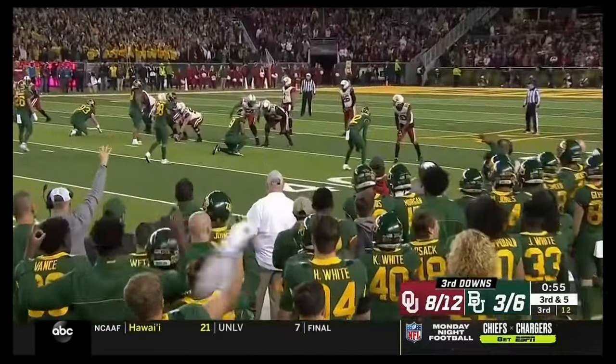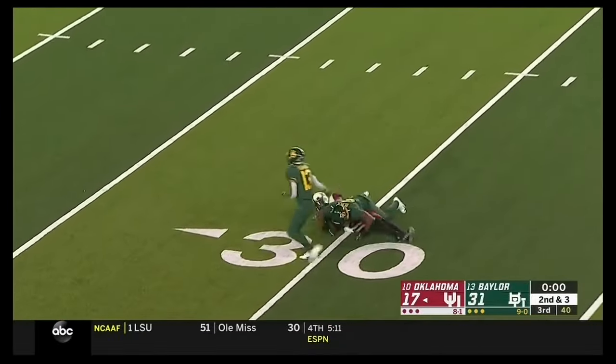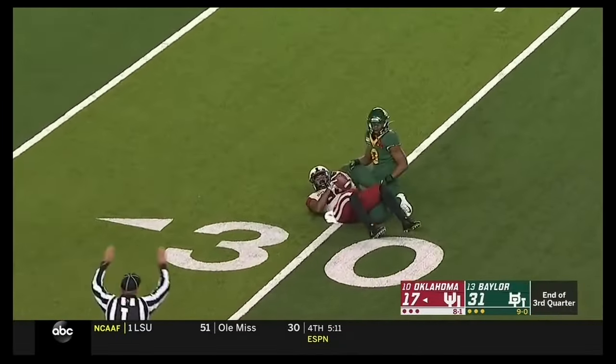Play action. Hurts looking to throw. Has time across the middle. Morris caught it in Baylor territory at the 30. And that's how the 3rd quarter comes to an end. A 15-yard pickup to Lee Morris. Oklahoma possesses the ball for over 13 and a half minutes of the 3rd quarter. And as we go to the fourth, they've got a chance. Baylor 31, Oklahoma 17.